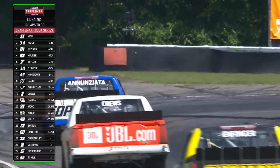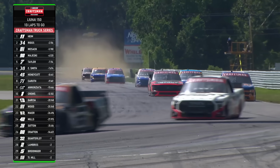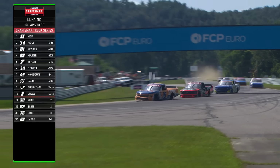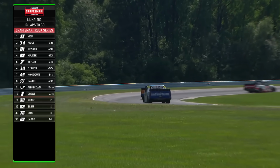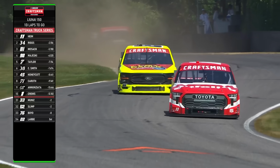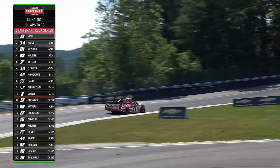Welcome back to the NASCAR Craftsman Truck Series, racing from Lime Rock Park. You stepped aside, you didn't miss anything. Dawson Sutton saw he had an issue, but we stay green. 13 laps to go. Uh-oh, another off-road excursion for the 88. Craftsman was on pit road for an unscheduled stop.